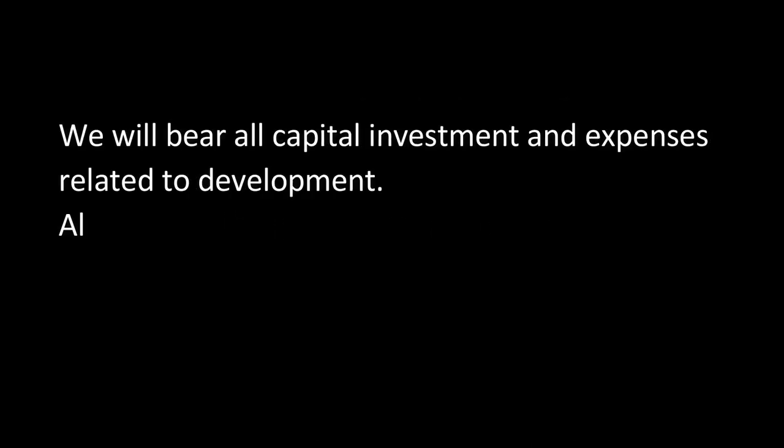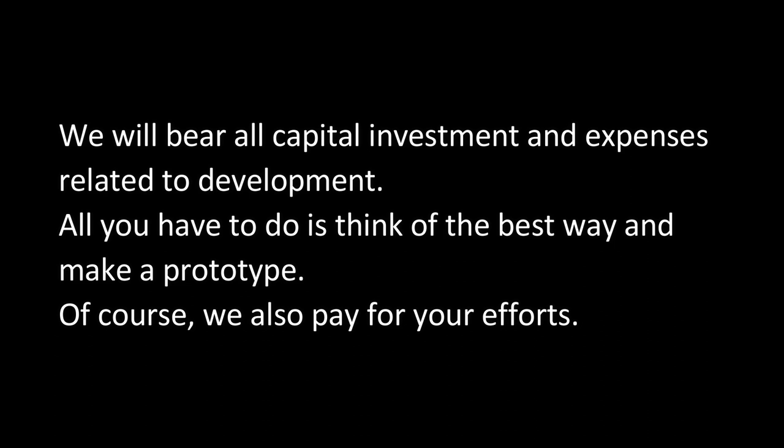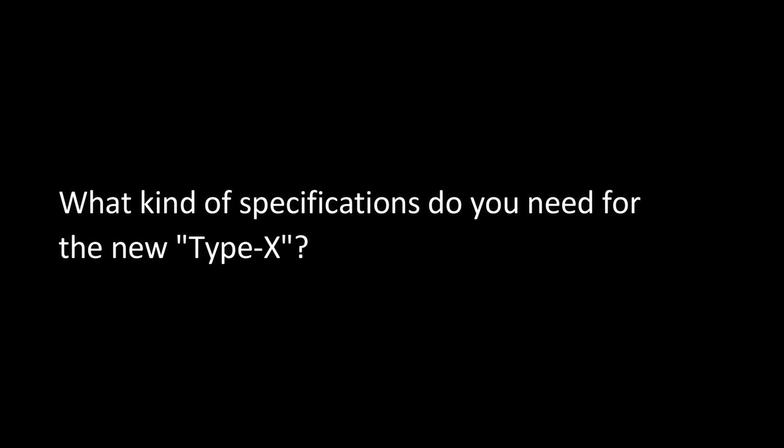He went on to say, "We will bear all capital investment and expenses related to development. All you have to do is think of the best way and make a prototype. Of course, we also pay for your efforts." I asked him a question. "What kind of specifications do you need for the new Type X?"